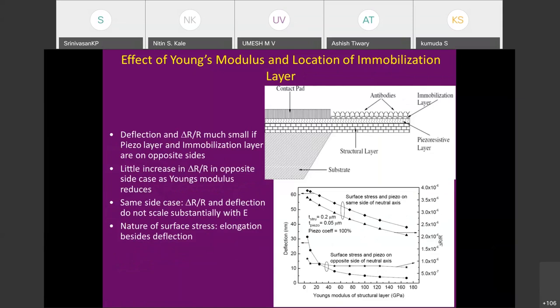The other things that you can do is, I have simulated my model. What if I change the material properties of some layer or all the layers? What happens? Or I keep my piezoresistive layer here at the top, but I do the immobilizations at the bottom, so my immobilizations are far away from the piezoresistive layer. Then what happens? How does my device behave? So these are some of the questions that we try to answer.